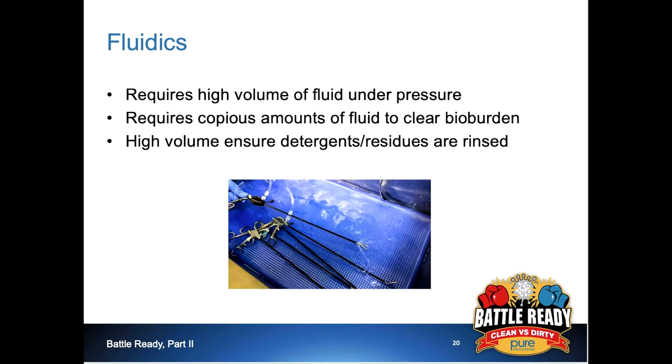Fluidics involves a high volume of fluid under pressure. Channels require copious amounts of liquid to completely clear bioburden from long, rigid, or flexible channels. High flushing volumes also ensure that detergents and their residue are completely rinsed from inside the lumens.